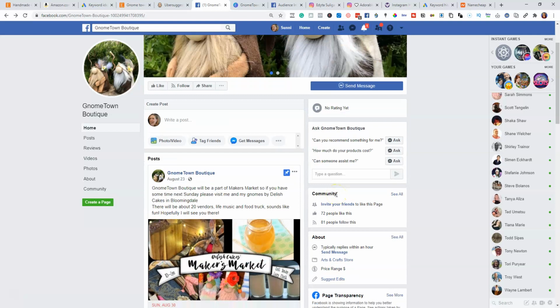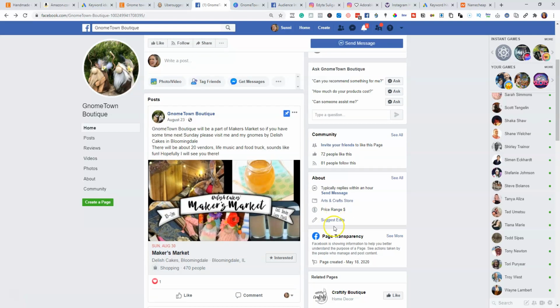Now, the other thing it looks like that's missing is in your About section. I believe there's usually a little category right there for your link, so over on Etsy. So you want to make sure you go into your About section and make sure it's completely filled out, and make sure all the links and URLs are put there as well.